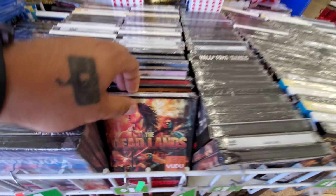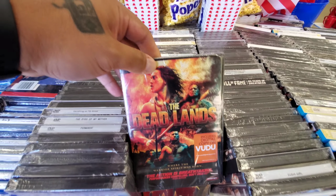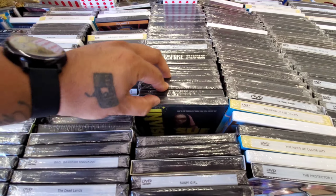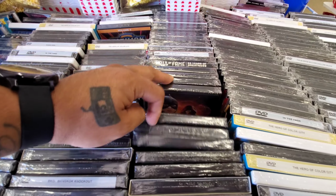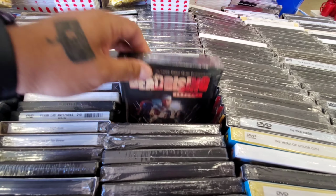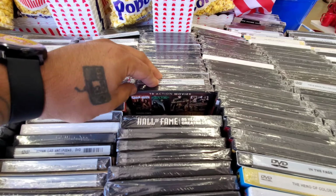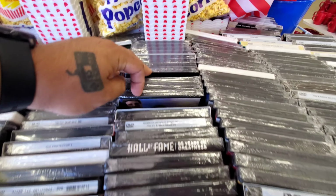Let's see. Oh, there's that Deadlands. I actually picked that up last haul on a Blu-ray. Slipcover too, I think. Zombie Massacre 2: Reich of the Dead. There's something about Nazi zombies that people love, man. I swear to God. Dead Rising, Endgame. I always see that cover, but I've never seen this movie. Let's see what else we got.